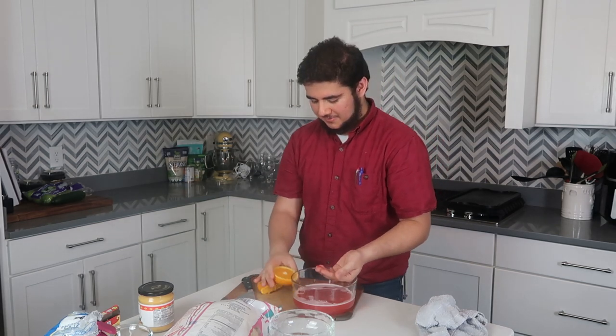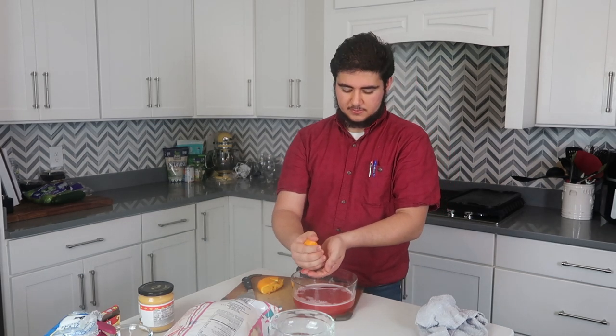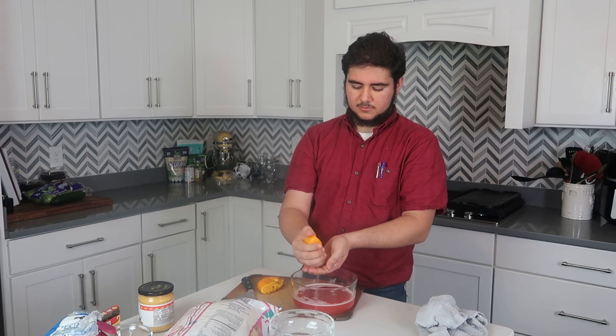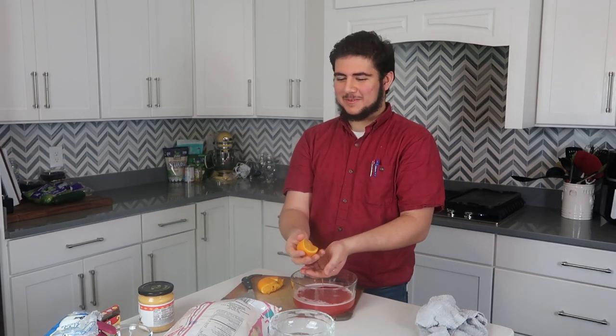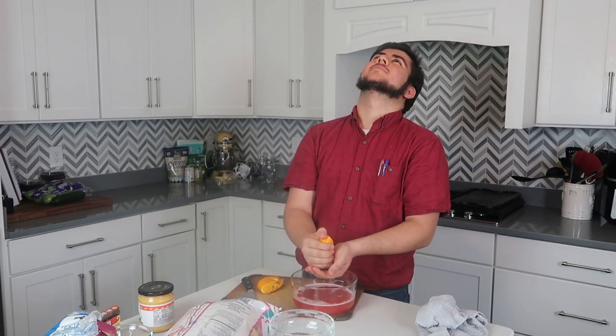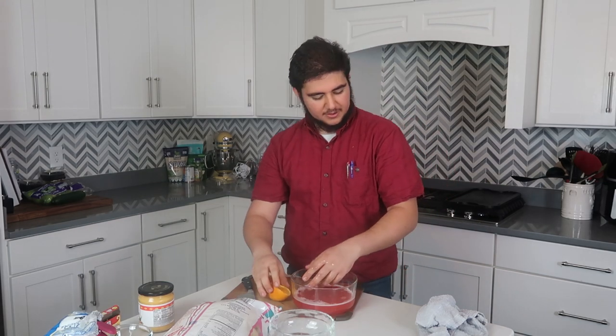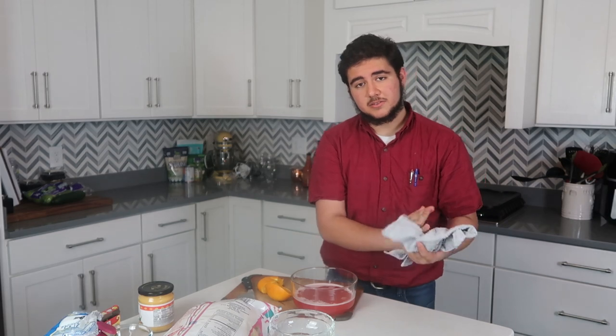That's that orange. For the other half, I'm going to be a little more gentle with this one because I want to zest it. Why didn't you zest it beforehand? Come on, man. It's part of the creative process. I can't defend myself there. I should have zested it beforehand. Okay, well, that's good enough. Got enough orange juice in here to make it count as an ingredient, I hope.